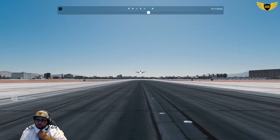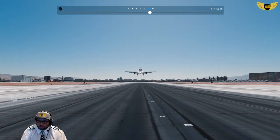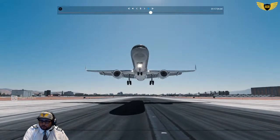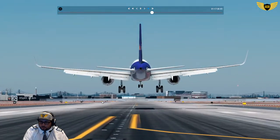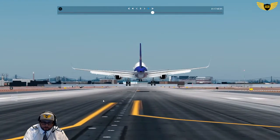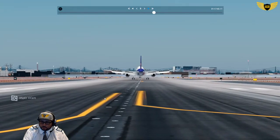All in all, a good, successful night of flying, though. Not too bad. Like I said, we're back at it again on Saturday. We're going to be doing a special long haul to South Korea, checking out some new scenery there in X-Plane. So, special long haul coming this Saturday. Hope to see you guys there. It's going to be a fun one.